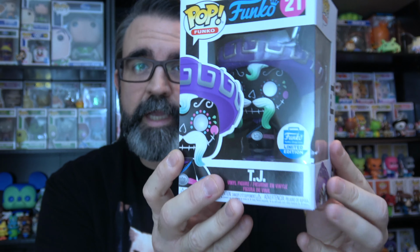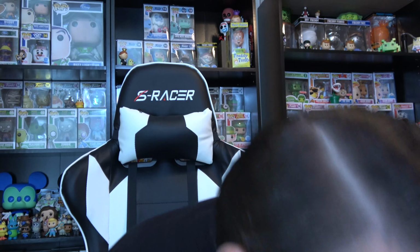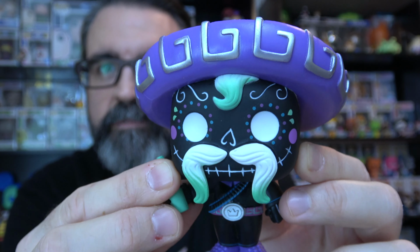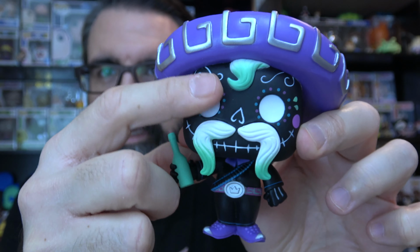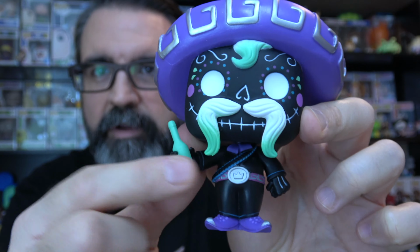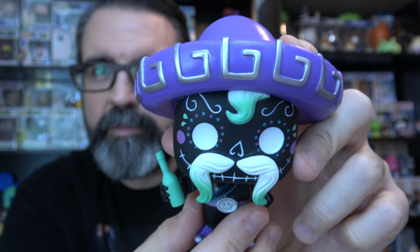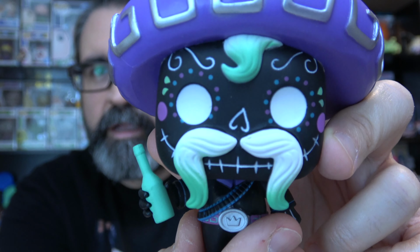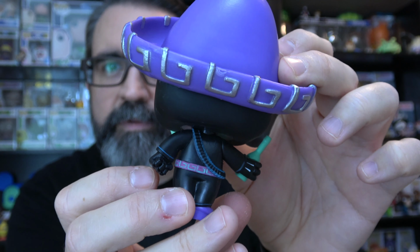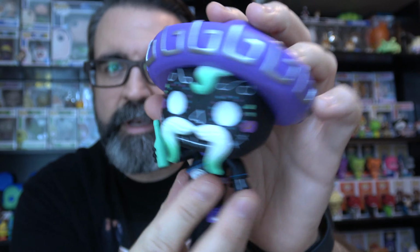So here, I'll take it out of the box for you real quick. There we go. But yeah, he's really cool. The way they fade the mustache from white down to a kind of green that matches the bottle. The silver on the hat. All the detail on there. I really like the paint application on this pop. And I'm going to put a picture up here too to give you a close-up view of it.